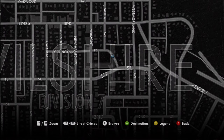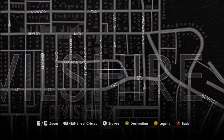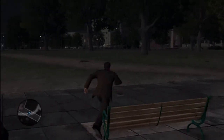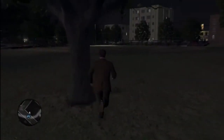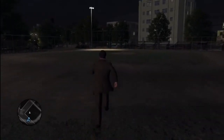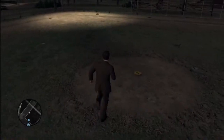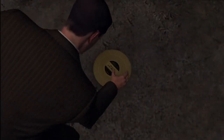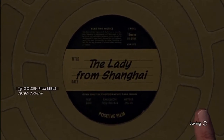All right, this is where First Street goes up a little bit, and there's this sort of gap of black between those curved sections of the streets, and that's because it's another field. In this case, it's a baseball field. And on the pitcher's mound is our film reel. There we go, The Lady from Shanghai.